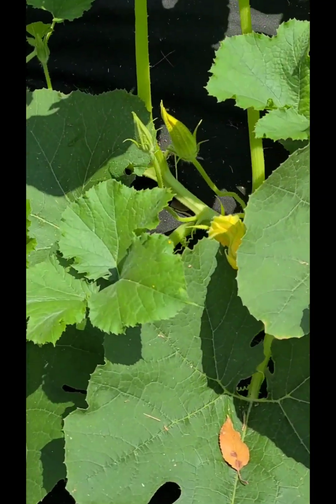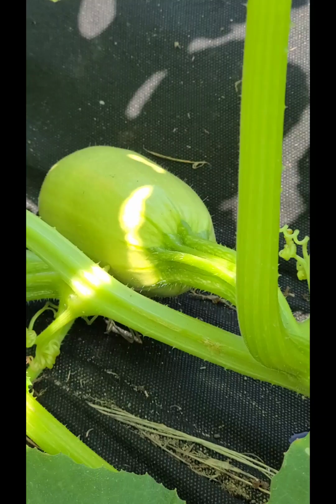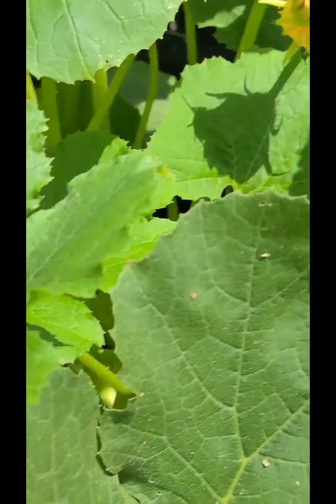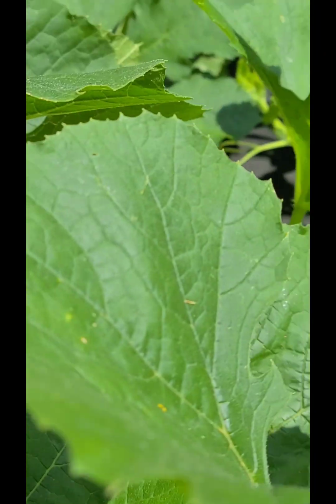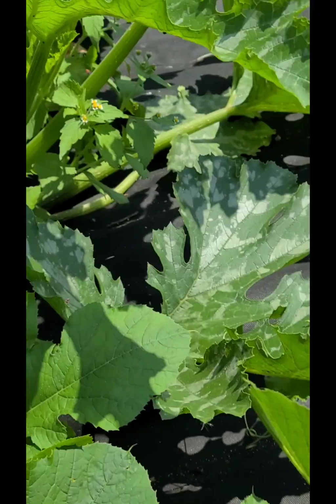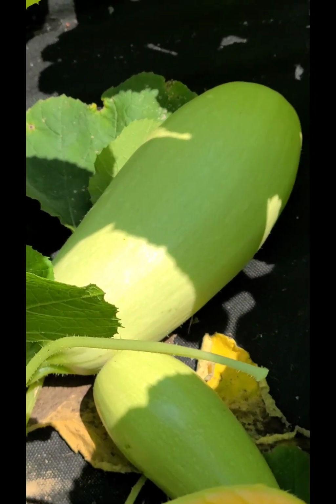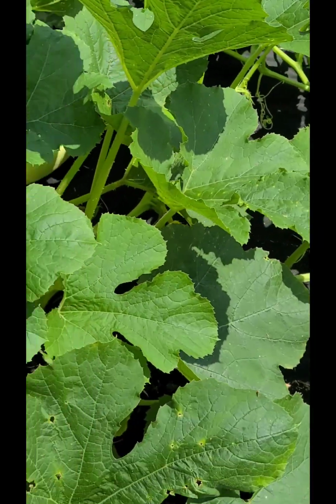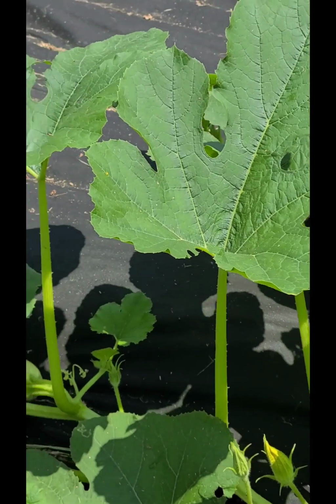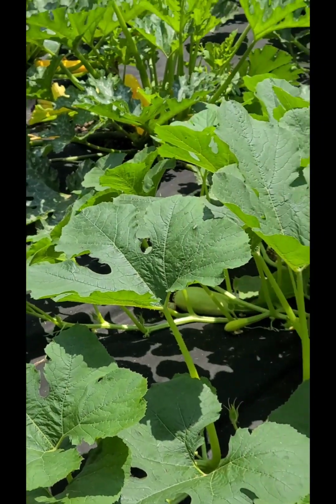This is the spaghetti squash, so you can kind of see there's one coming up nice and pretty, and there's some more. Let's see what we got in here. Just be patient with me a little bit. There we go. There's a nice big one. We'll just let it keep growing and getting bigger and bigger. But this will help with our vegetables intake.